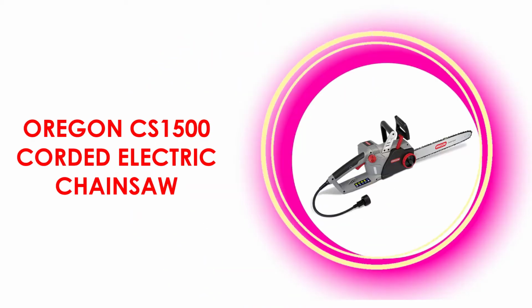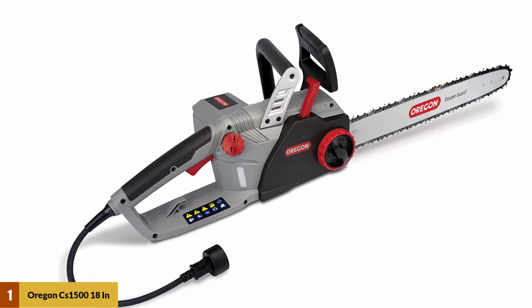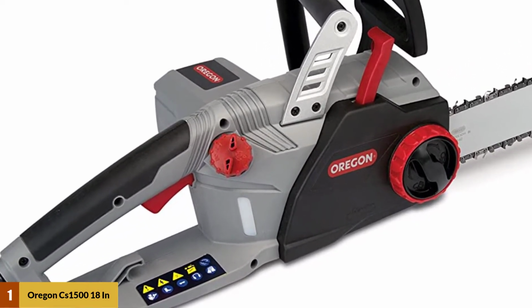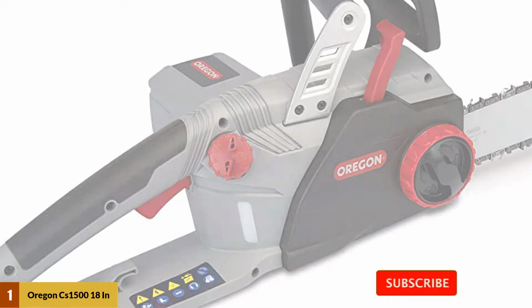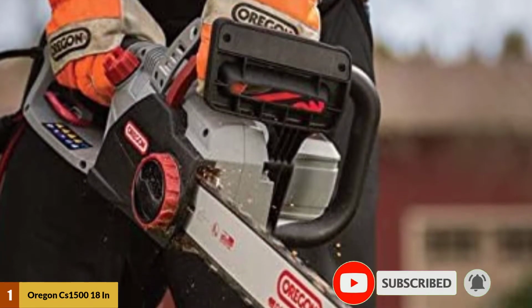At number 1, Oregon CS1500 Corded Electric Chainsaw. This electric chainsaw is in the first position as it is one of the most powerful options out there. It is a popular electric tool that offers various kinds of options. It comes with a large 18-inch blade that is larger than any other.